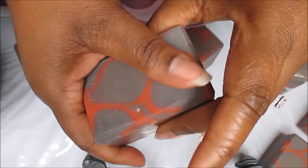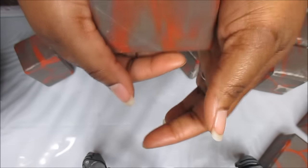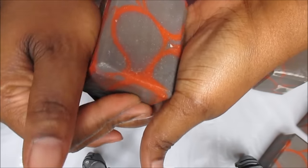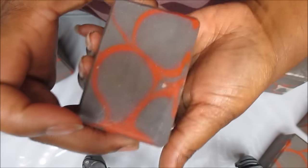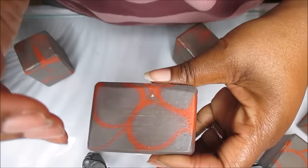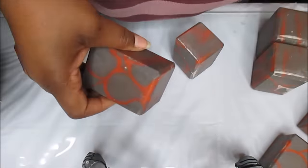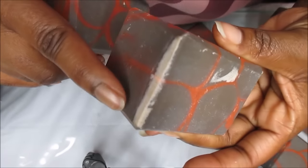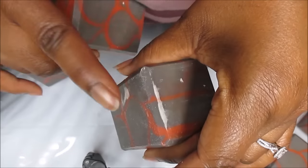Also, while I'm showing you this soap, it feels really nice. It has the nicest texture to it. I remember when I unmolded this soap, I was just kind of going gaga over the texture of the soap, but again, it's not very pretty. In my opinion, I do like how the coral really pops out from the gray, but this is the main reason why I didn't put it in my shops, because that's kind of grody.